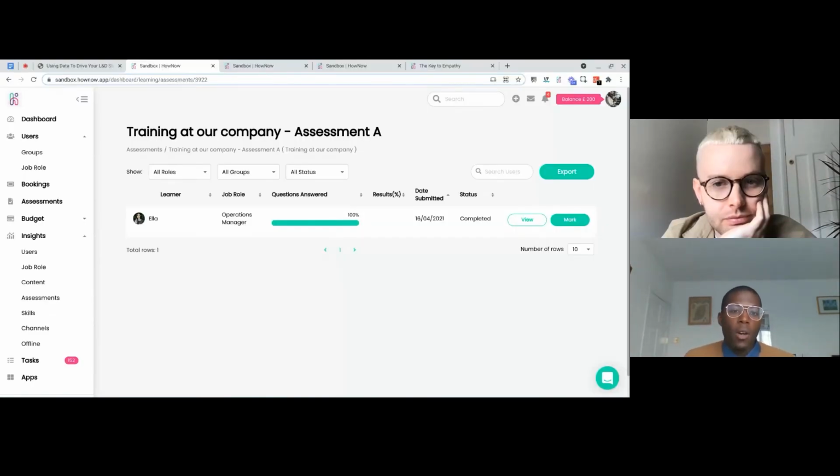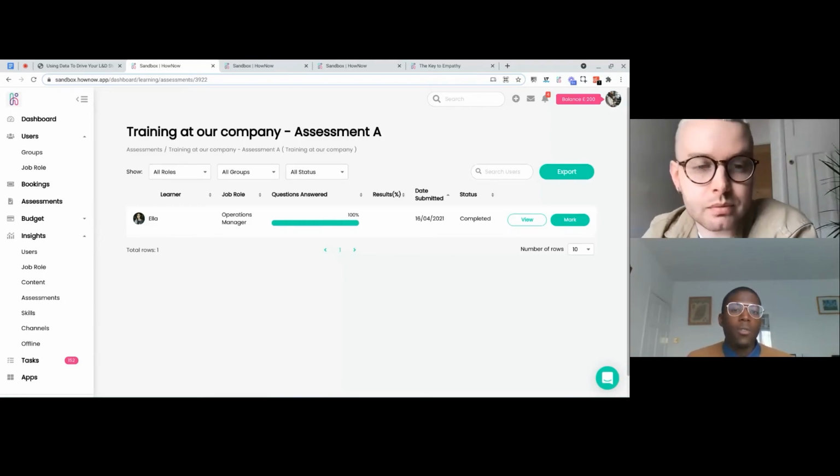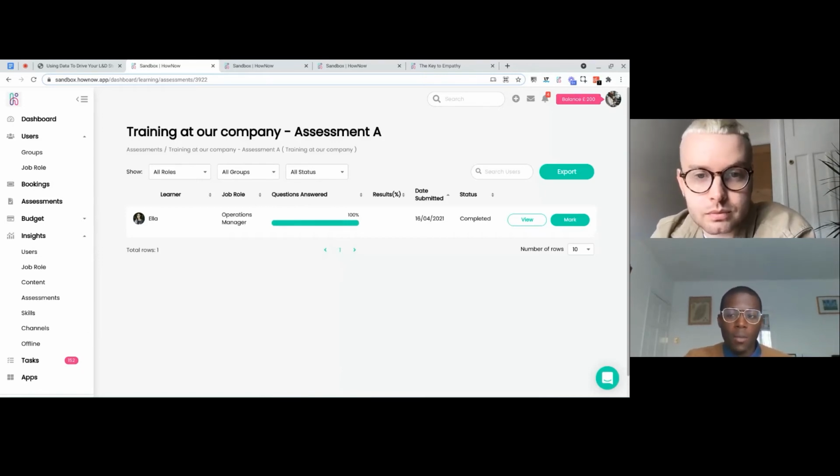So we're now on the HowNow platform, and we can have a look at some of these examples that we have discussed. So again, there are different ways that we can use insights and data and information to our advantage. But of course, these are just some straightforward examples to show you. So the first one is assessments.